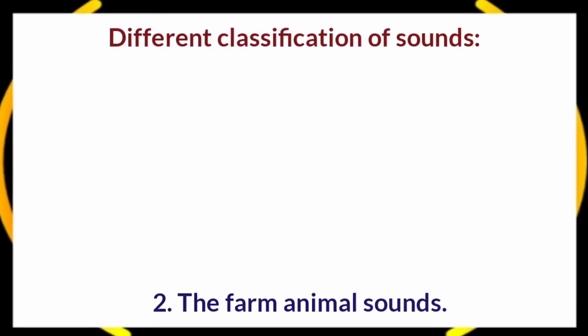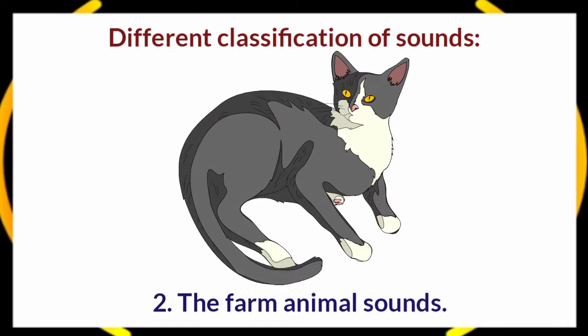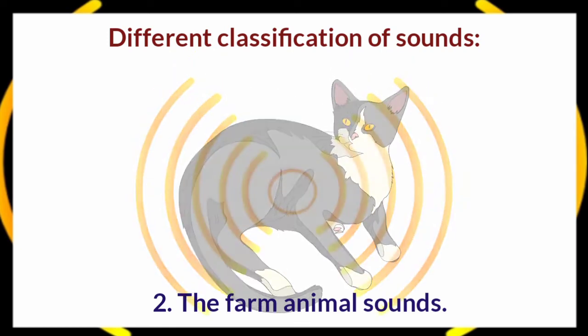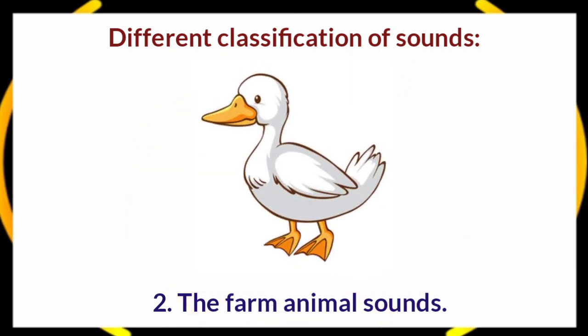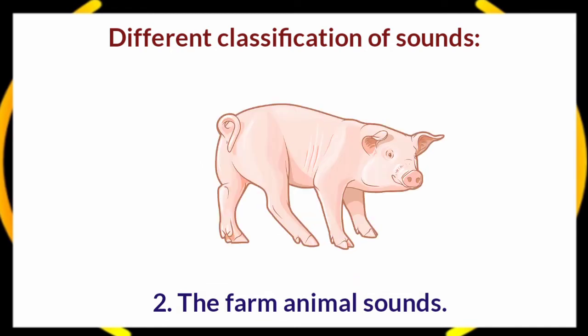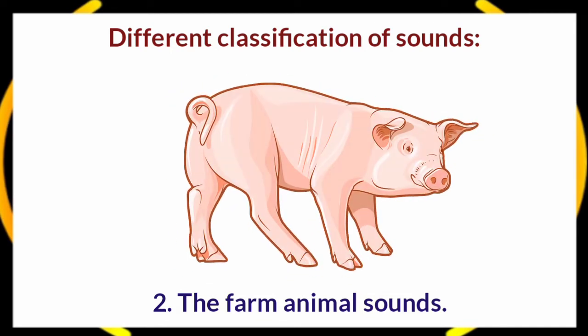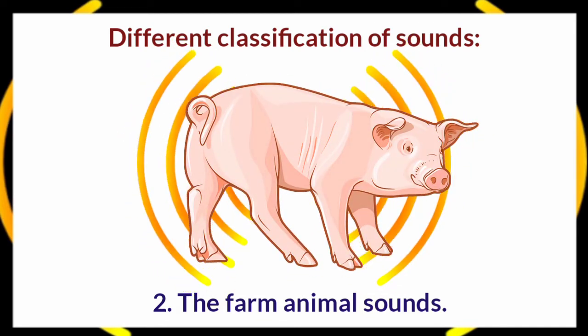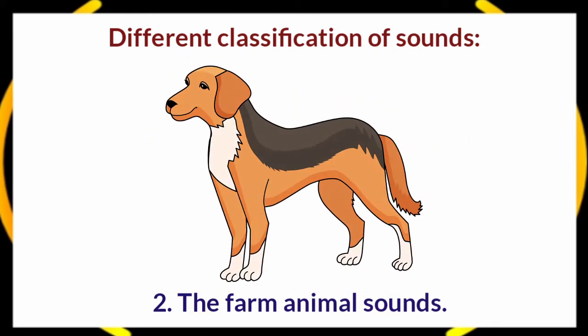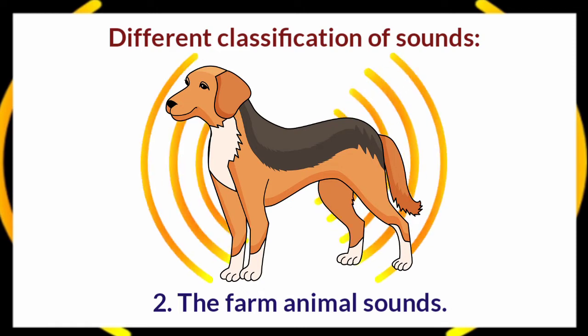And now, let us proceed to the farm animal sounds. This is a sound of a cat. This is a sound of a duck. This is a sound of a pig. This is a sound of a dog.